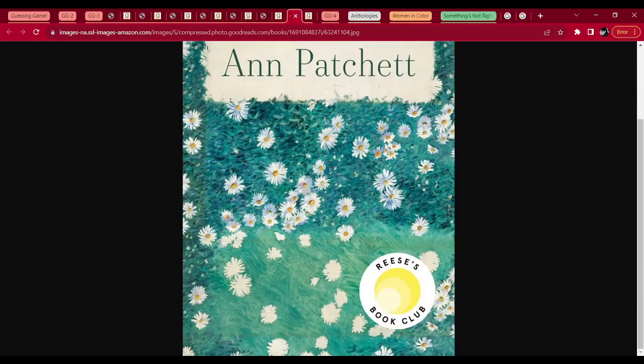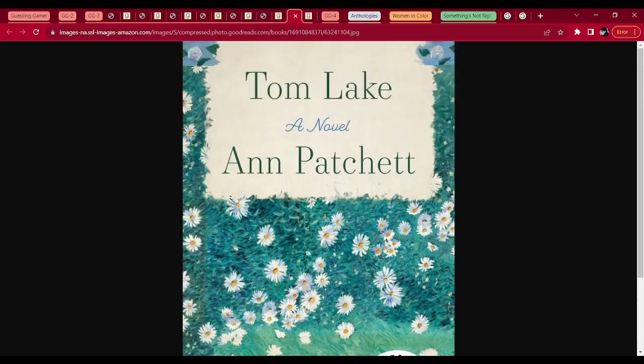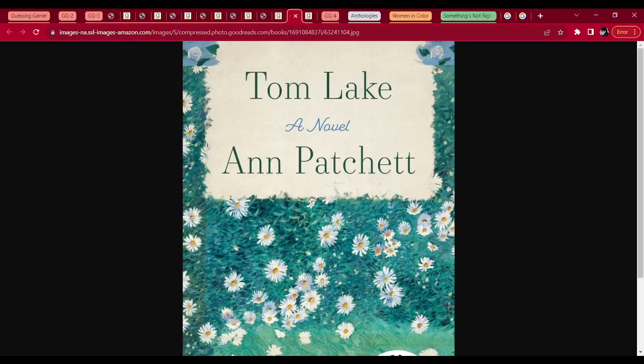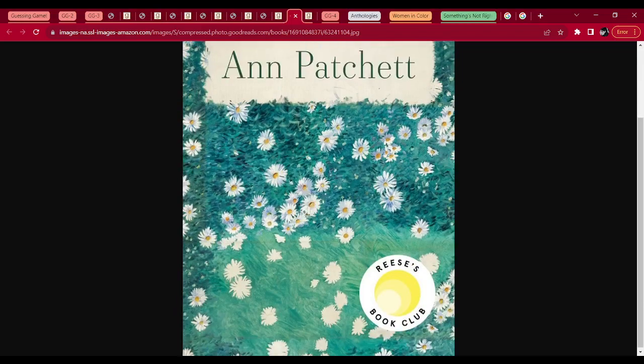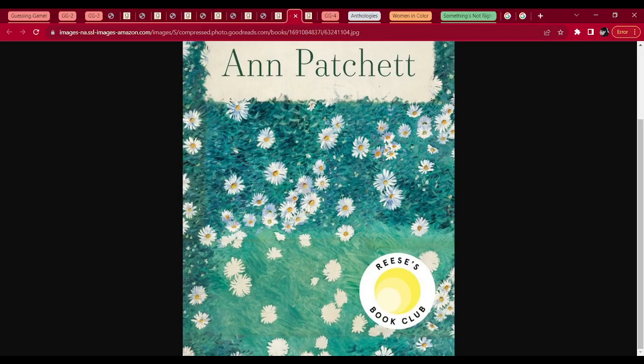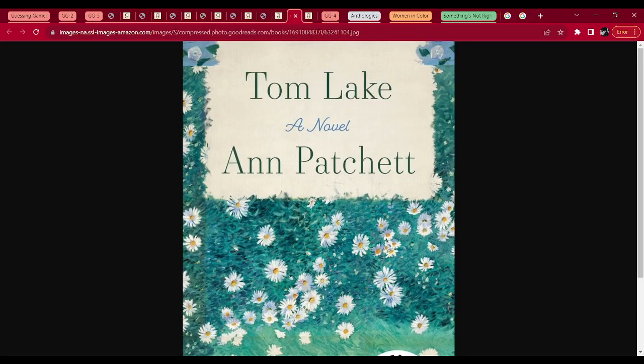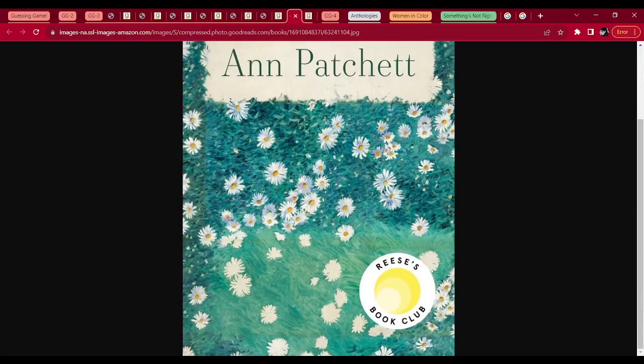This one is hard for me. Also, clap, Reese's Book Club sticker. This one is big right now, and I just hear it referred to as the new Ann Patchett. I have no idea what's going on. We've got a painting. We've got flowers. Tom Lake, is Tom a person? Is this his first and last name? Is there a lake called Tom Lake? Are we on vacation? Is that where our house is? Is it domestic? What are the themes? Like, I don't know anything.